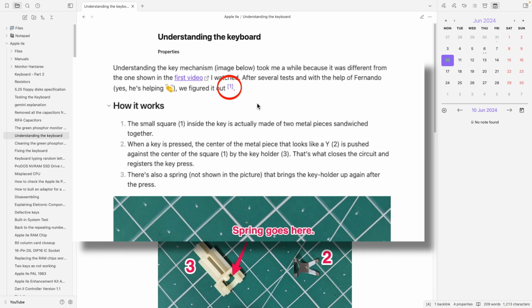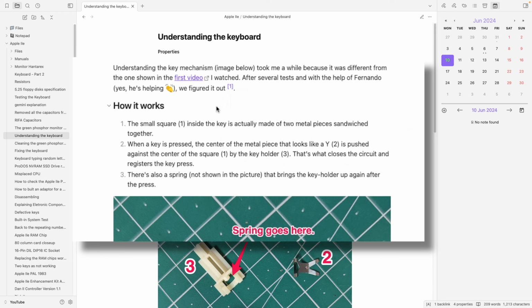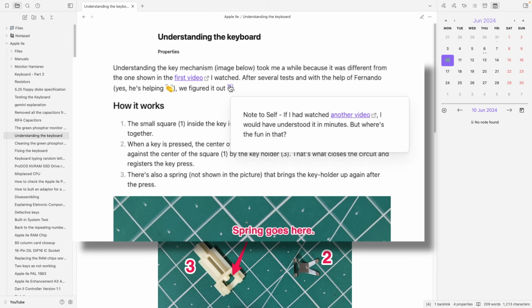Instead of having to click, all we have to do is hover the mouse. And even the link is here. I can jump to that. In this case, it's a video, but if it was a note, I could jump to that. This is so much better. I would definitely love it if all ebook readers adopted something like this.